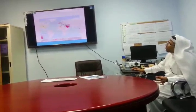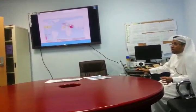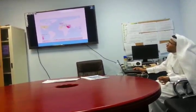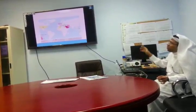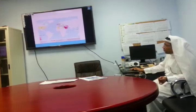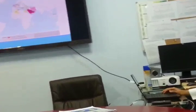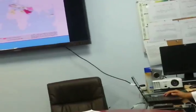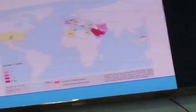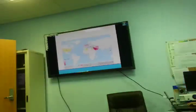If you see the dark purple where they have the highest number of corona, and it's unfortunately in the kingdom, and the yellow are the imported cases, and all imported cases unfortunately are also from the kingdom. So you can see it was imported twice to the United States, to Algeria, Egypt, and those with light purple, those with probable or confirmed cases also, but the numbers were almost 3 to 5 or 1 to 2. But they were not exported from.